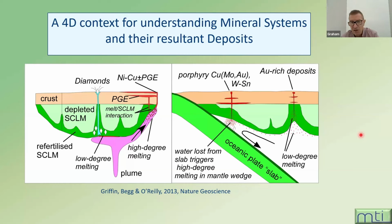And so if margin related faults are active, then those melts can intrude and form our big Ni-Cu-PGE type deposits. And those melts can have variable interaction with the lithosphere, both the continental mantle and the crust, both of which can leave their signature and can be important to ore formation.